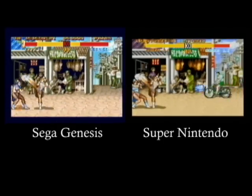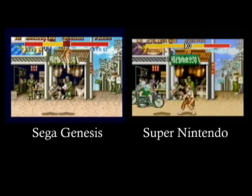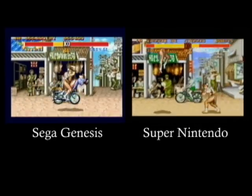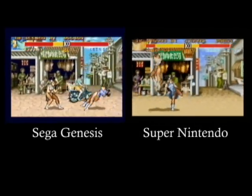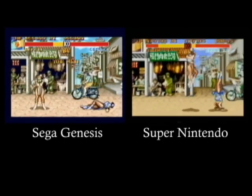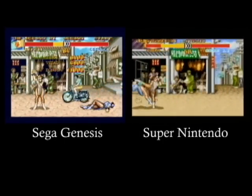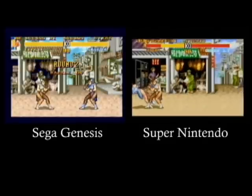You can really hear the difference in the way these two game systems output the music tracks here. The Genesis is much harsher, has higher frequencies on the treble, and the bass is much deeper, whereas the Super Nintendo seems to have the treble rolled off and a bit more complexity in the music itself, but it's all been softened out.